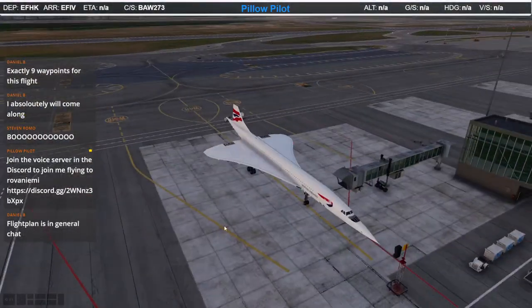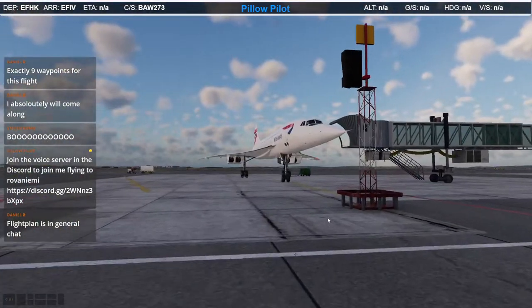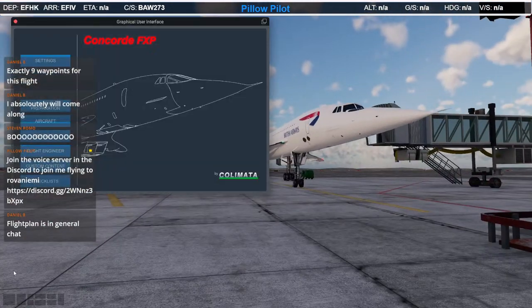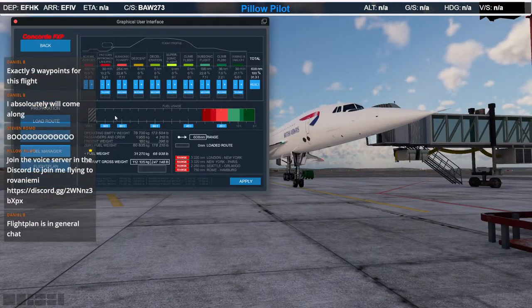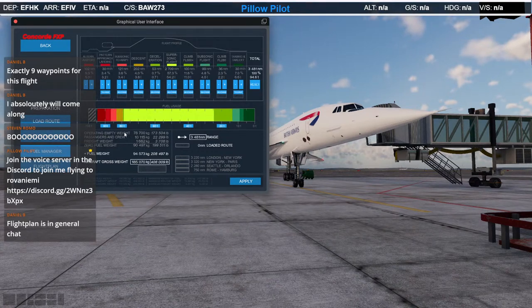So it's all RNAV around here at Helsinki, so we'll have to do our own departures routing to get there. Let's just check what kind of fuel we're using. 37 tons, okay. Understood. Get these passengers on board. Everybody wants to go on a nice trip up north to Winter Wonderland.